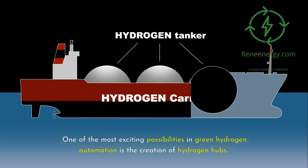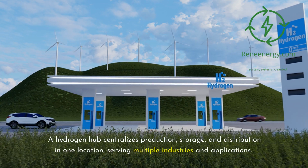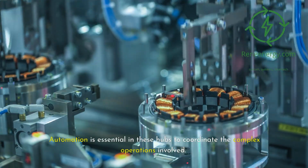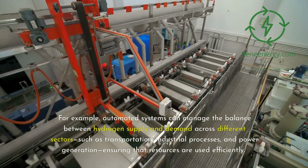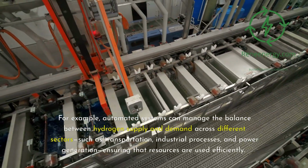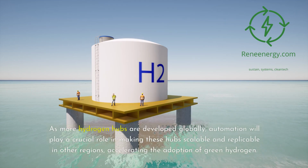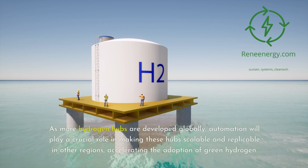One of the most exciting possibilities in green hydrogen automation is the creation of hydrogen hubs. A hydrogen hub centralizes production, storage, and distribution in one location, serving multiple industries and applications. Automation is essential in these hubs to coordinate the complex operations involved. For example, automated systems can manage the balance between hydrogen supply and demand across different sectors, such as transportation, industrial processes, and power generation, ensuring that resources are used efficiently. As more hydrogen hubs are developed globally, automation will play a crucial role in making these hubs scalable and replicable in other regions, accelerating the adoption of green hydrogen.